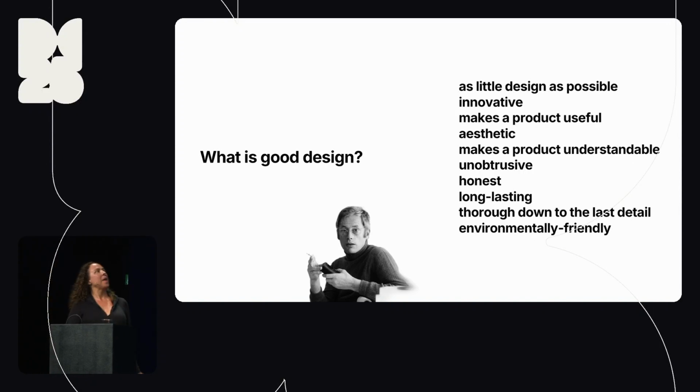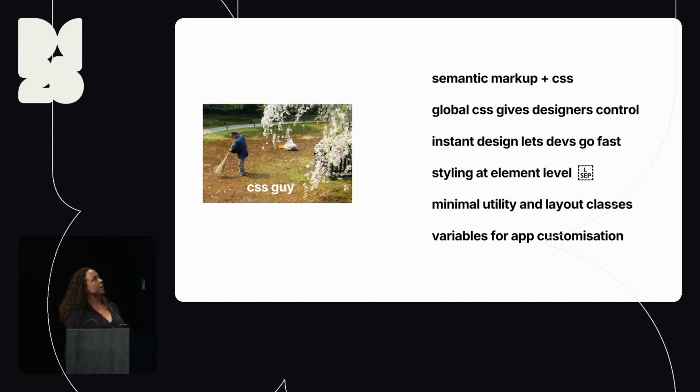Anyway, I'm fine. Yes, so great little checklist here if you're particularly a developer with no designer. But here's our CSS guy. Now, it's amazing what he can actually do. So as I've said, I work purely with semantic markup and CSS.